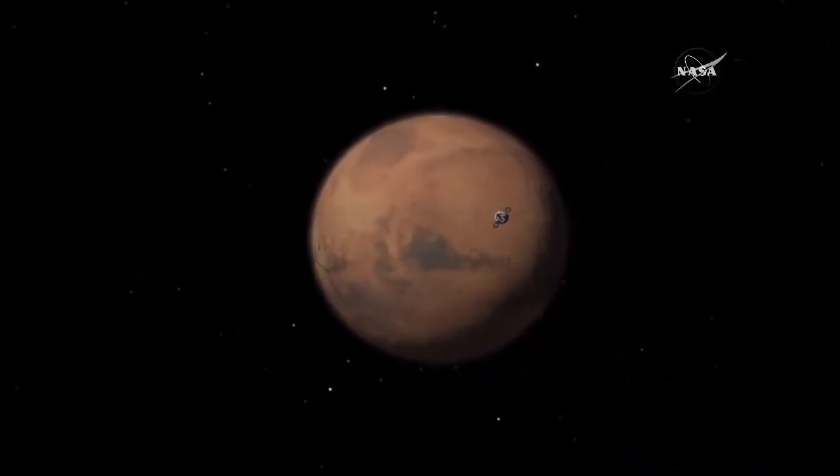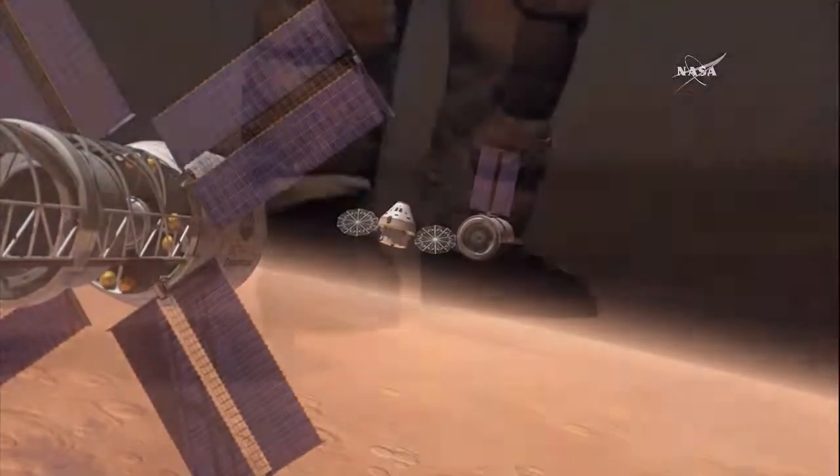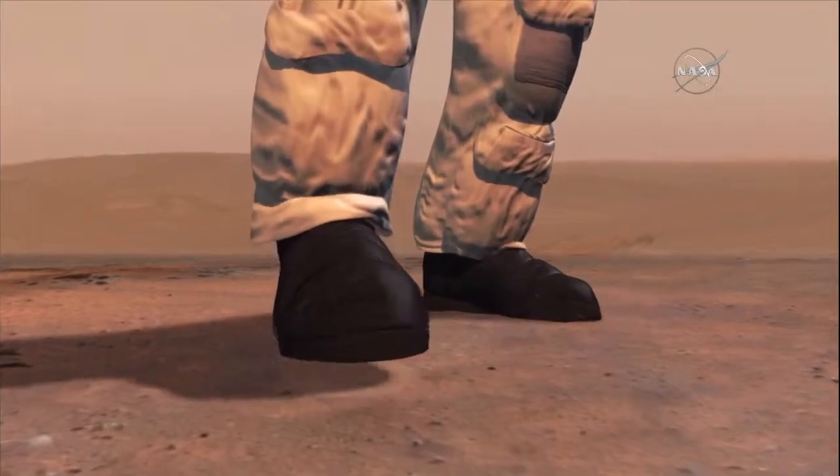So maybe we can utilize that in the future when we go beyond low Earth orbit, when we go to Mars. A lot of new protocols are being tested on board the station. Yeah, and I can see where folks back here at home who don't have time to exercise will pay attention to this, because you can spend less time working out and get the same benefits as if you were working out for 2 hours or something.